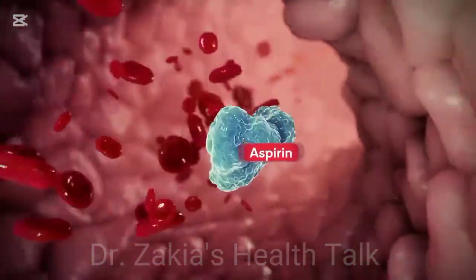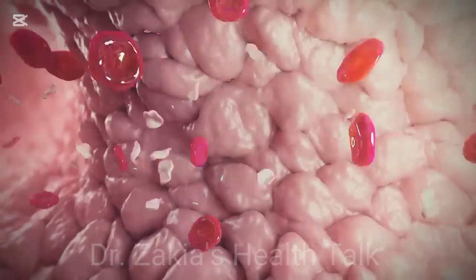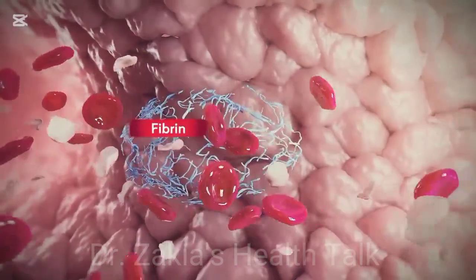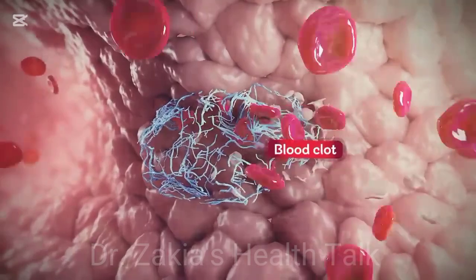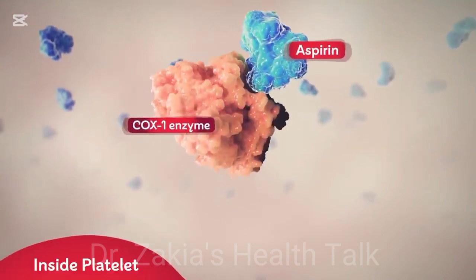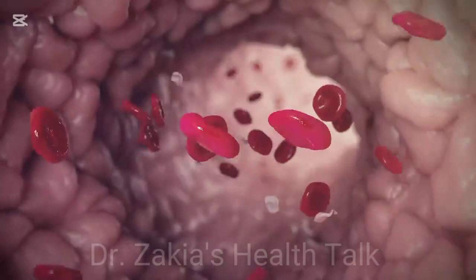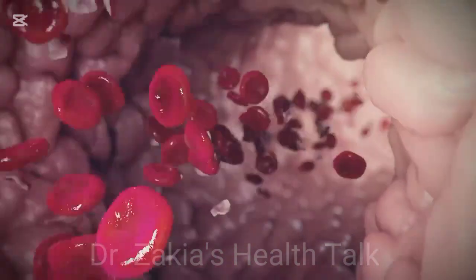Aspirin reduces your risk of blood clots. A blood clot is made up of fibrin, long strands of protein that form a net. Platelets and cells clump together and stick to this net, forming a clot. Aspirin interrupts the clotting process by stopping an enzyme called COX1 from working. This interruption makes platelets and cells less sticky so they can't clump together and form a clot.